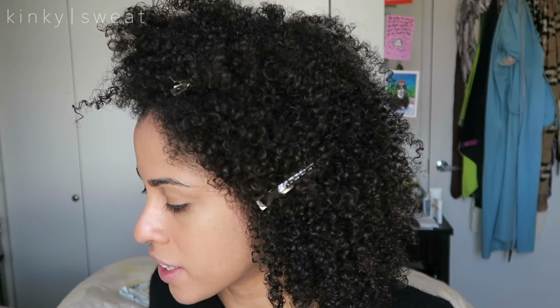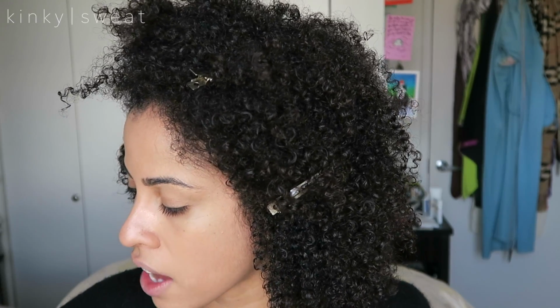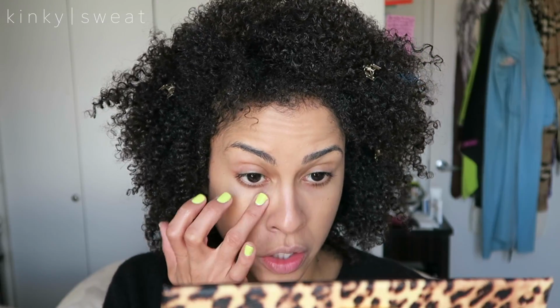Okay, foundation is on. Let's tackle the concealing. NARS Soft Matte in Biscuit to tackle my inner corner darkness and just cancel out overall darkness in this general area. I usually put this on before, but I always forget to do that.